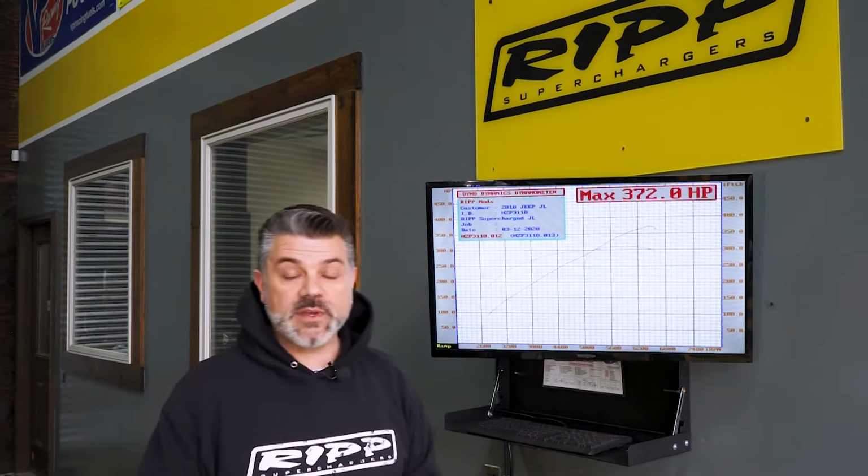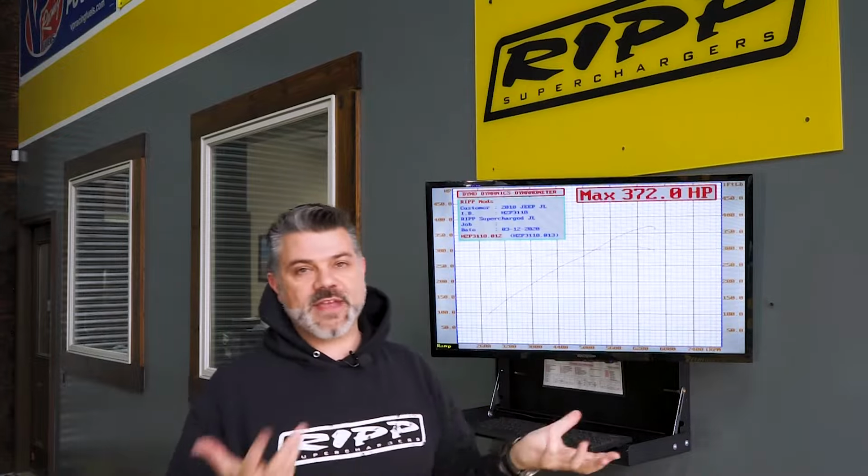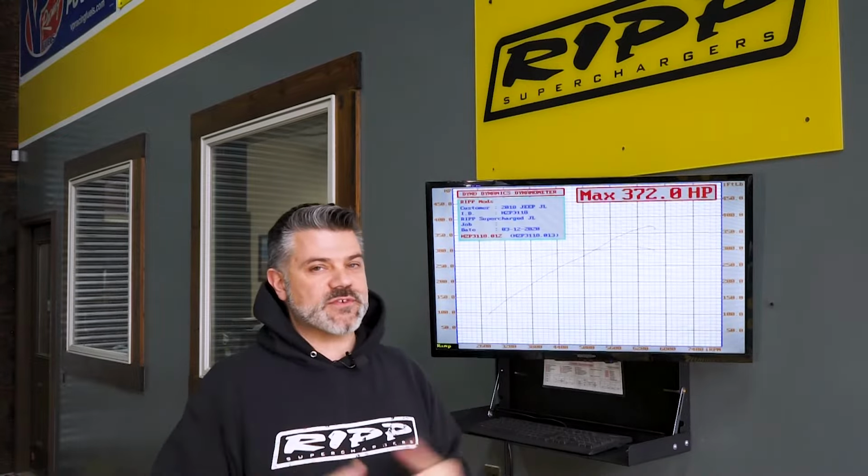372.0 horsepower at the rear wheels, which means that's the horsepower actually made at the rear wheels. All right, guys. So if you were to do the math, for example, and we've got other manufacturers sort of throwing some numbers around, this is 450 horsepower at the crank.